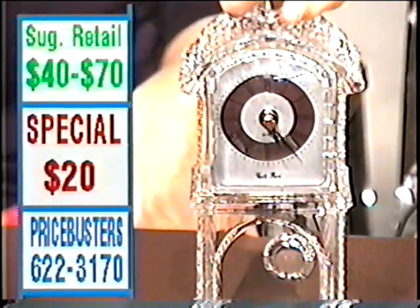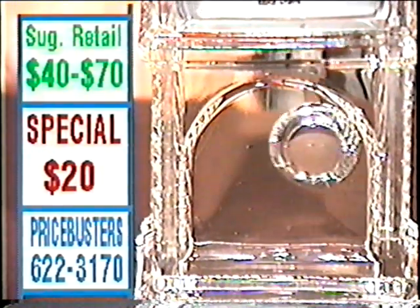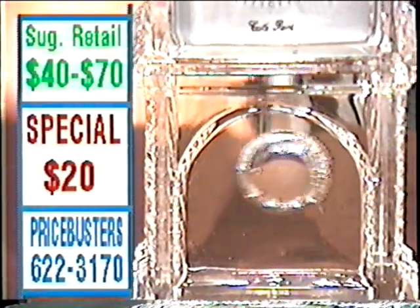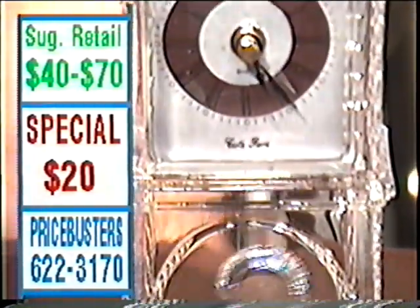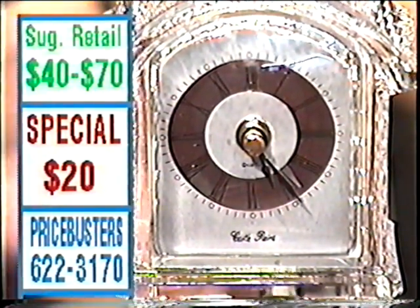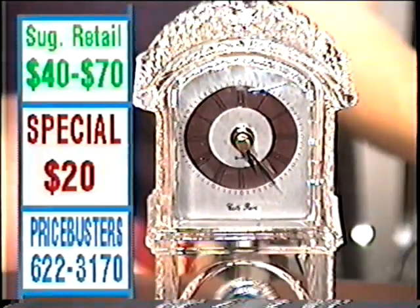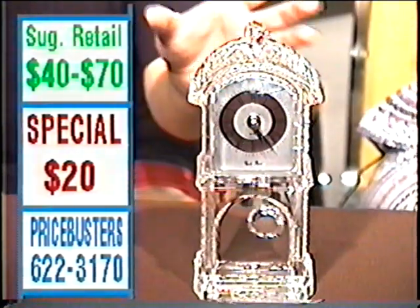And that has a brushed silver face with Roman numerals. Very pretty. Has a silver pendulum. Isn't that pretty? This really is pretty. Silver plated also. Really pretty. For $20. Still a deal. Okay, we have a face cleanser next.